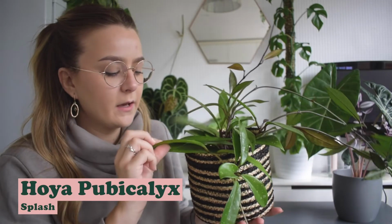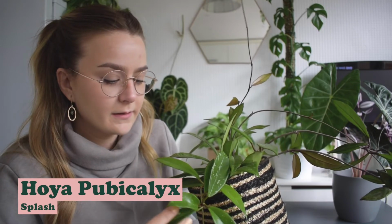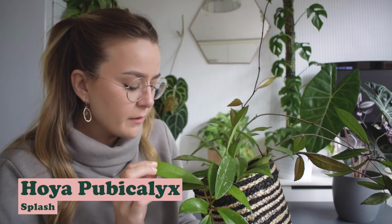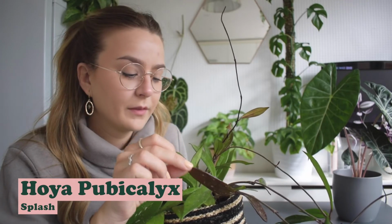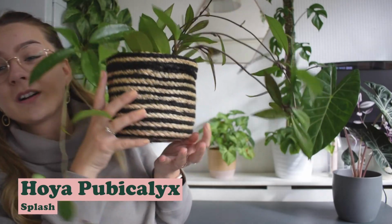I have it in a window and some of the leaves are a little bit bleached, like down here, which you do get if you want to sun stress your Hoyas. That's just the way it goes, which I don't mind that much, because it's worth it to get all of these beautiful dark leaves. But yeah, I just love this plant. It is so funky and weird.